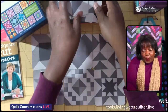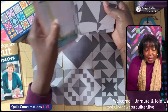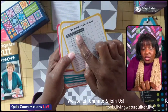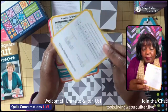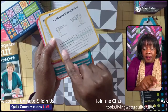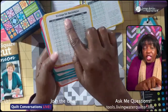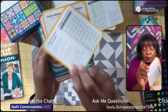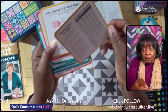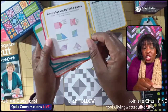Yes. Now, in addition to the blocks, the 40 blocks, you get these other cards. You get yardage for quilting back. On that side, cut and finish binding widths. Then you get yardage for rectangles, figuring fabric for a quilt, corner alignment for piecing shapes.